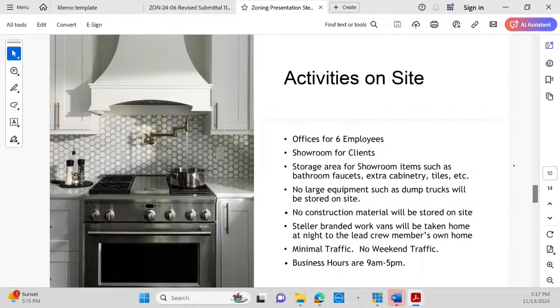Activities on site, as I stated earlier: the office is really designed for 6 employees, with a showroom for clients. There is a storage area for the showroom items such as the bathroom faucets, cabinetry, all those items that we expect to see in a showroom. As I mentioned before, no large equipment such as dump trucks will be stored on site. The work vans are taken home at night, so we don't have those types of vehicles there at night.